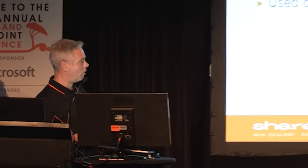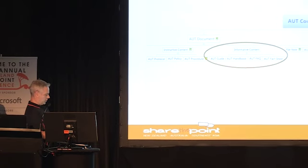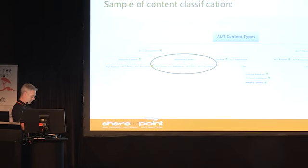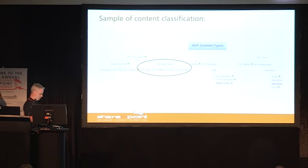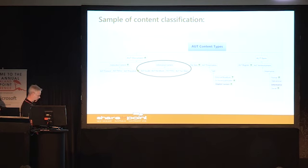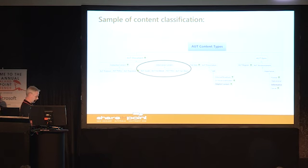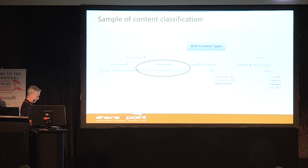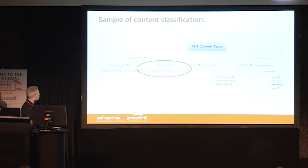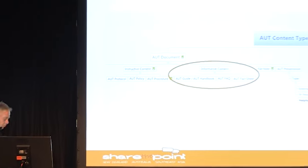So here's an example of our content classification. We've defined these high-level content types, which are based on a rolled-up GDA classification. In this example, you can see that we have the content type of informative content, and it's at this level that we apply our record management rules.